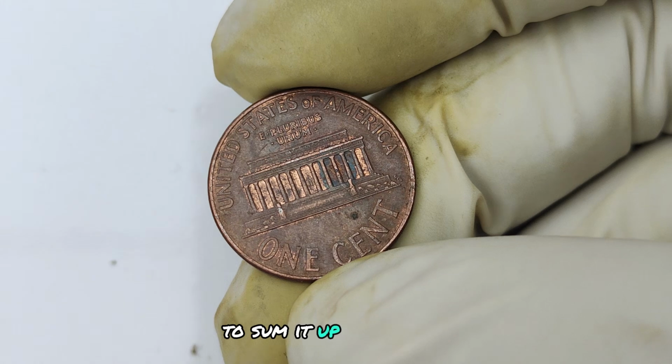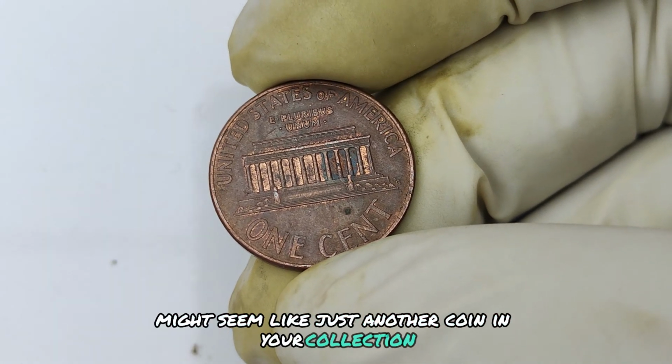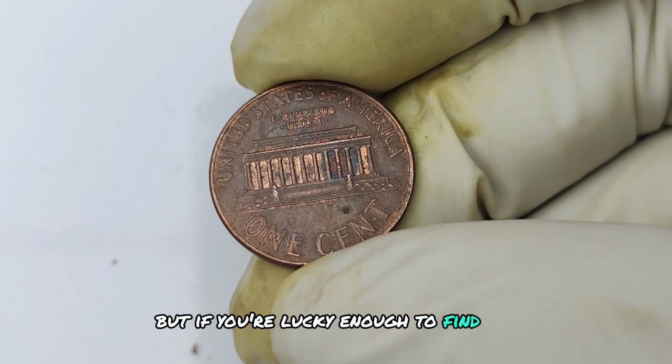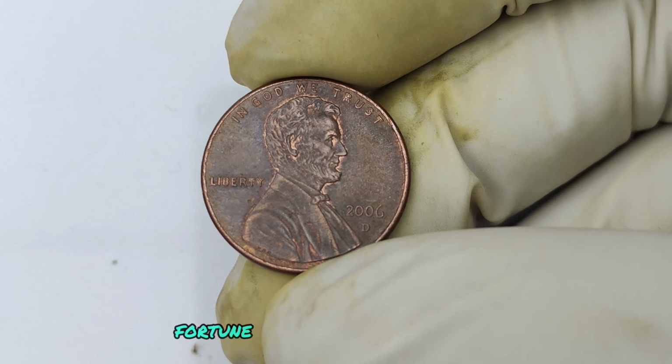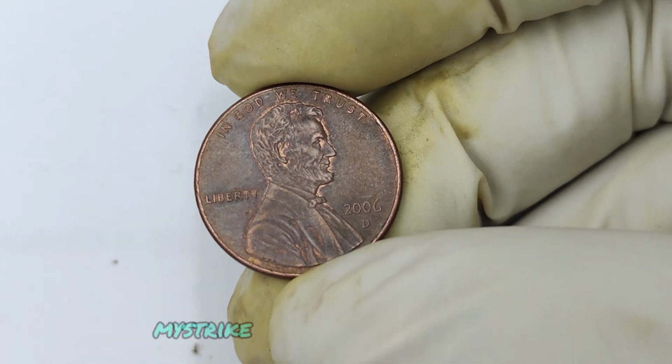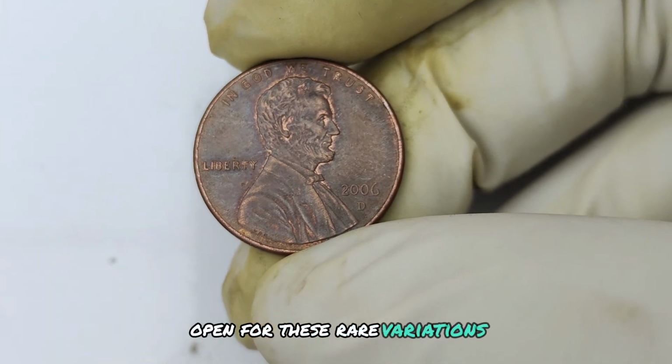To sum it up, the 2006 Lincoln penny might seem like just another coin in your collection, but if you're lucky enough to find an error coin, you could be holding on to something worth a small fortune. Whether it's a double die, misstrike, or die crack, keep your eyes open for these rare variations and check your pennies carefully.